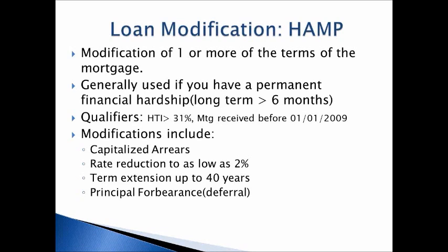Loan modification is more permanent. This is where individuals are looking for a long-term and more of a permanent hardship. A hardship could be a drastic decline in income. You were working, had a job loss, now you're working again, and you've had to take a pay cut of 20 or 30%, whatever the percentage is or may be. Again, this is for permanent hardships and where you actually have stable income coming in.